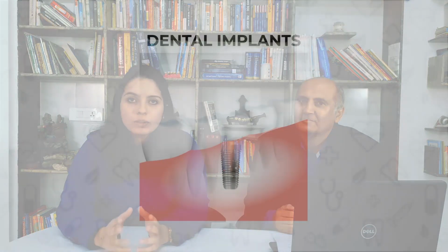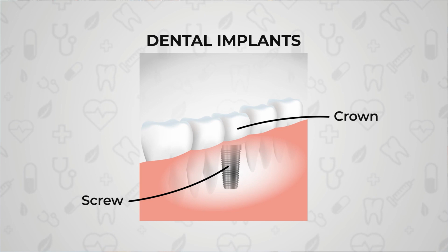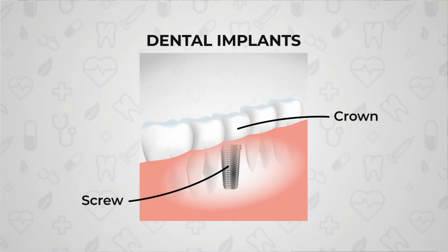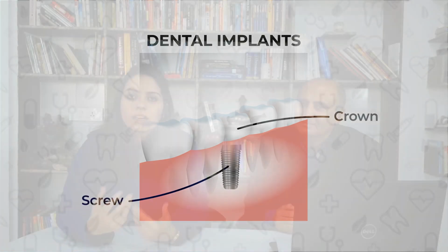When we talk about implants, an implant is basically a screw-like object made of titanium. Now this titanium is biocompatible, which means that it won't harm any of your oral tissues. It's compatible with them and it doesn't cause any allergies.